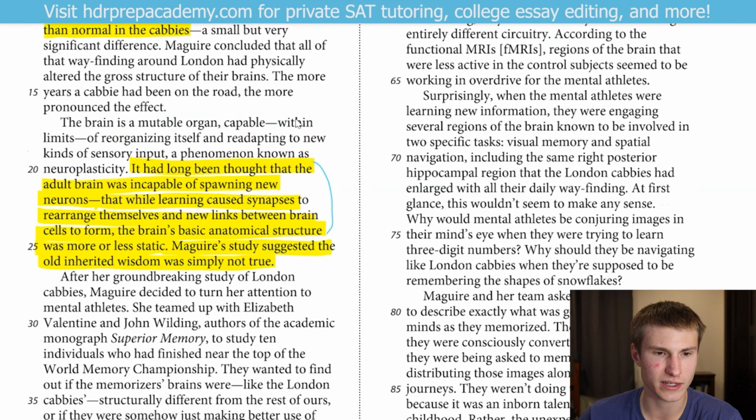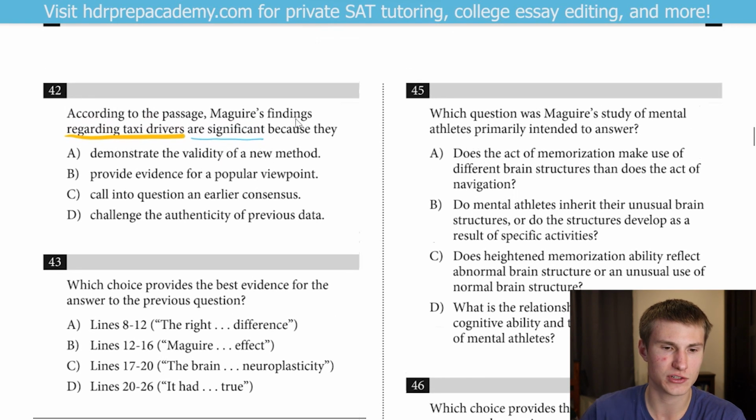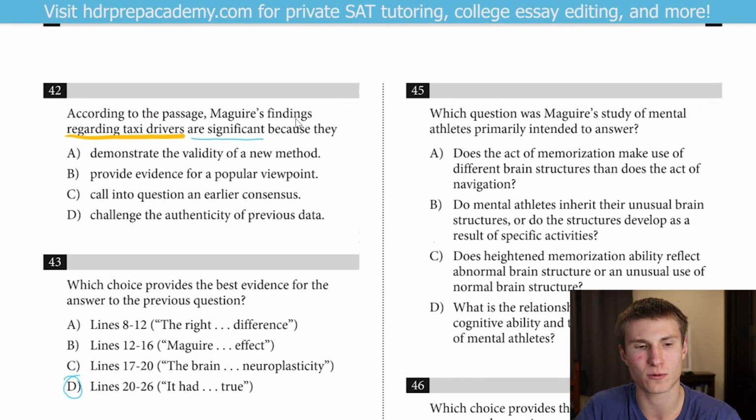Okay, so that's going to be lines 20 to right around 26 is what I'd be looking at for my evidence there. Okay, so I see I have that in answer choice D, so D would be my answer for 43, and my answer for 42, let's go ahead and run through.